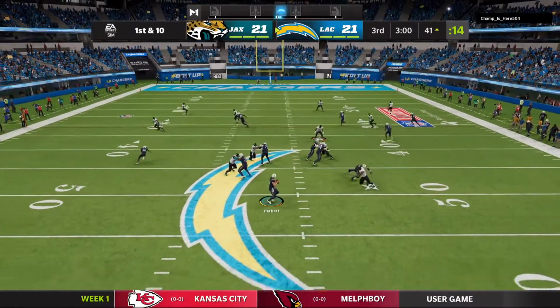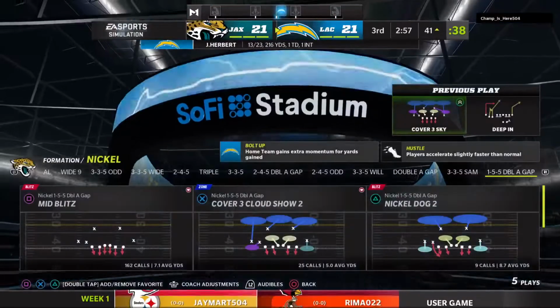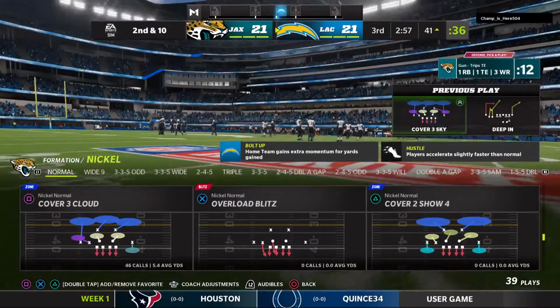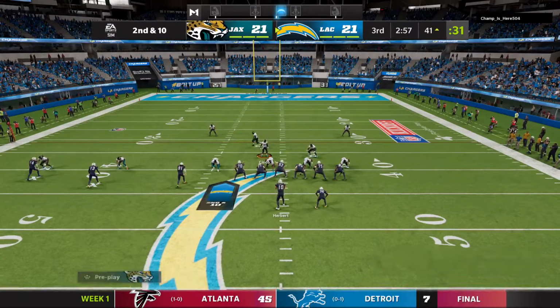Back to throw here, Herbert. Forced out to his left. And he's left with no option here but to throw it away. They've given up a few 1st downs on this drive, but getting the incompletion there, that should give them something to build on and maybe turn the tide. 2nd and 10, 3rd quarter of the season opener.